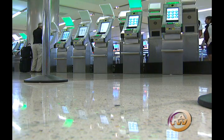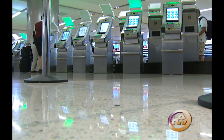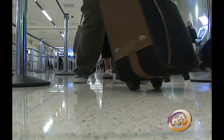Travelers using the kiosks will no longer have to fill out a paper customs declaration form. I'm Yana Kay for LA This Week. LAX officials are also planning to install the kiosks in Terminal 2, the airport's secondary international terminal.